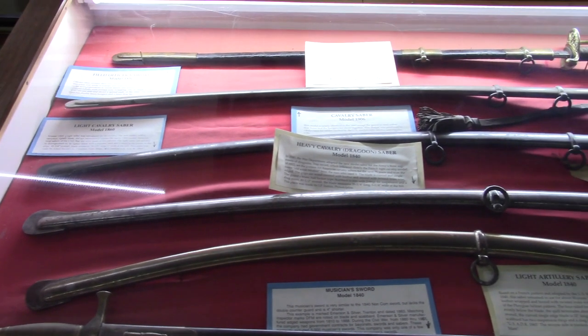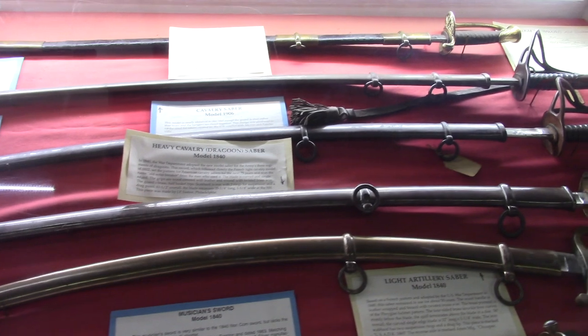What's a firearms museum without a few swords? Yep, the Log Cabin Shop has them too.